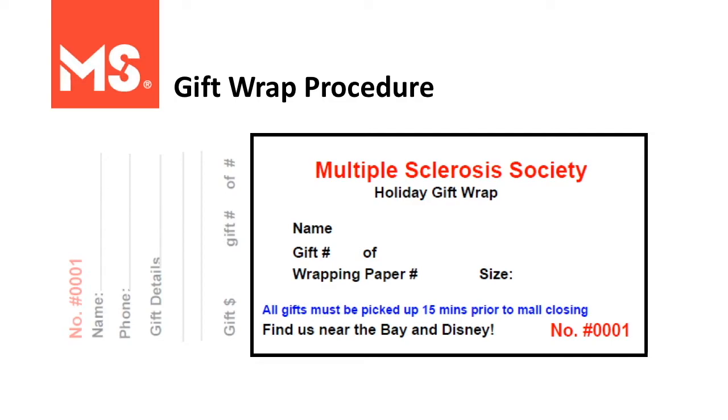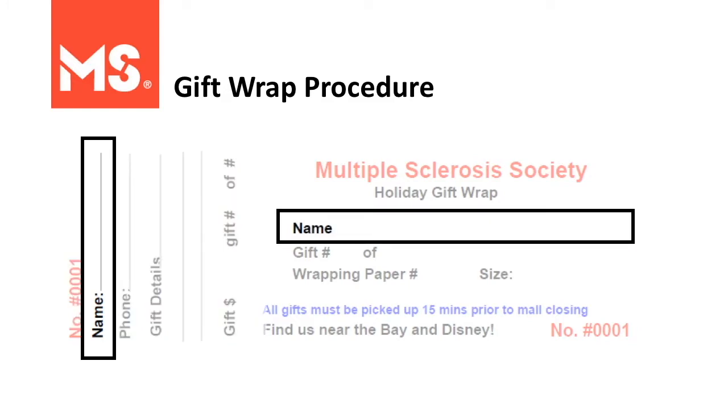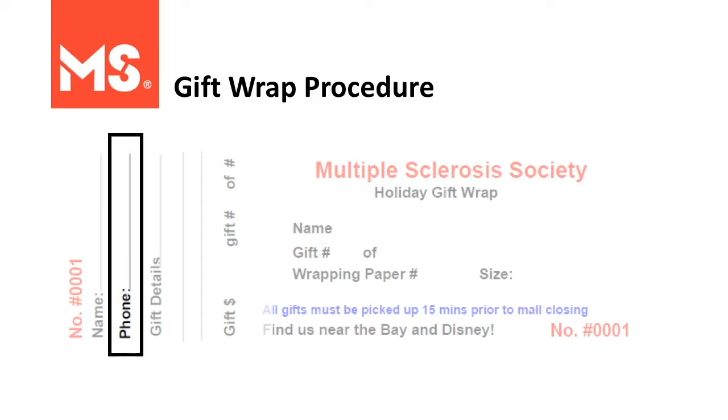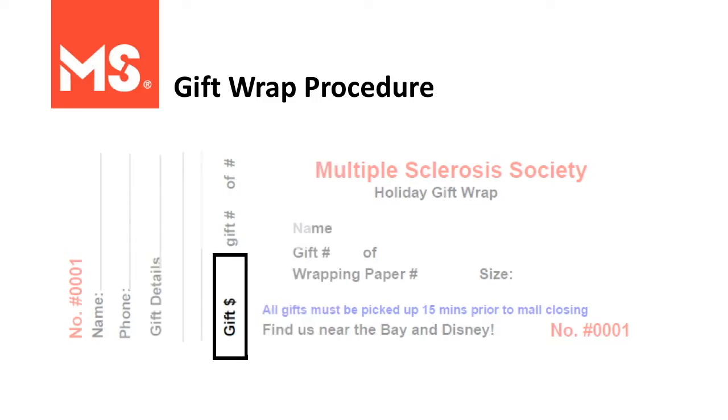This part of the ticket you will hand to the customer, and this part of the ticket you will tape to the present. First, ask the customer for their first name and the initial of their last name and note it on both ends of the ticket. Ask the customer for their phone number and put it down right here. Then write a brief description of the item here. For instance, women's boots brown or paperback book. We need to make a note of the gift value in case gifts are damaged or lost.